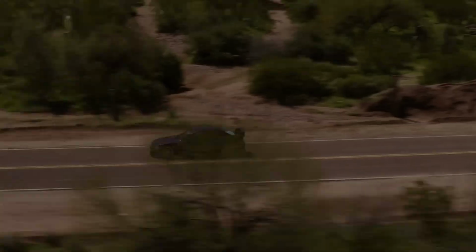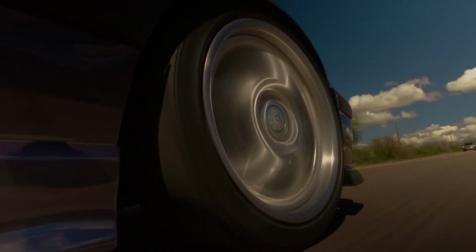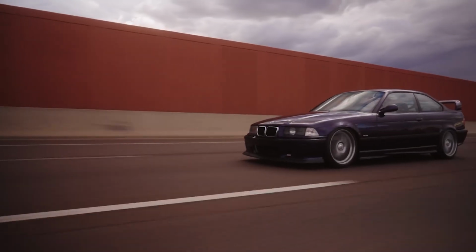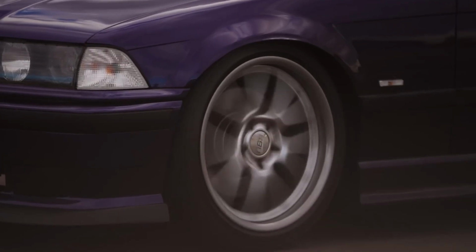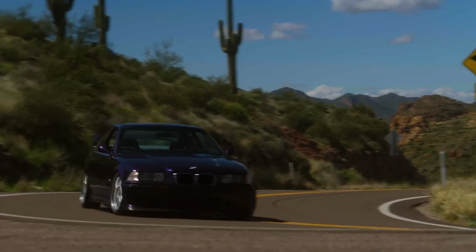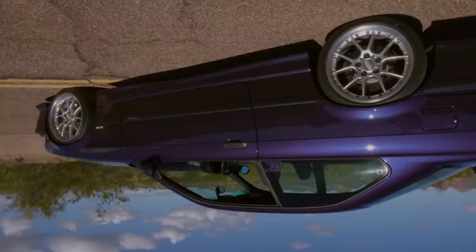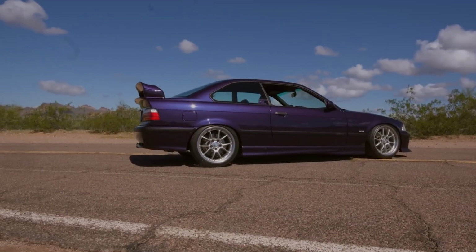Here's what makes the E36 special. It was the first M3 available in multiple body styles. You had the coupe, sedan, and convertible, which gives you options depending on your budget and risk tolerance. The coupes are the most desirable, followed by the sedans, with convertibles bringing up the rear.